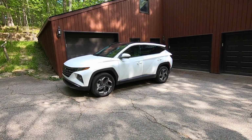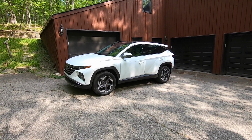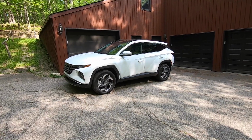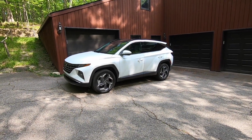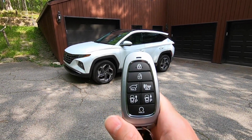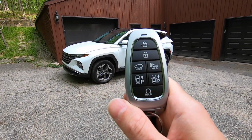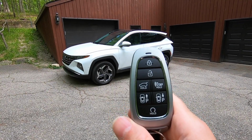I know what you're thinking, Robin, I'd love to go for a drive, but the car's not running and it looks like it's parked in an awkward position. Well, the Tucson has Smart Park, which means, look at all these buttons on the key fob, which means, of course, I can auto start the car, and from there, I can move it too.